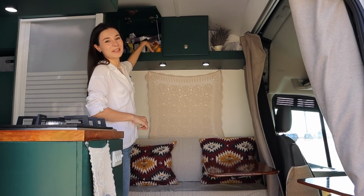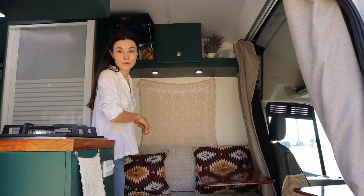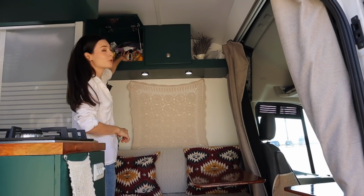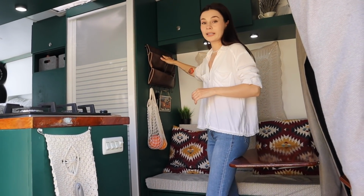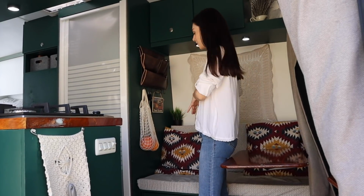I knew this is not organized, but you know, whenever they show you in those van tours that everything is so pretty and organized, I think that's a lie. Yeah, this is how it usually looks. We have here our dry foods, candies, and whatever. On the side, we put this little, we call it a pocket. We have here stuff that we usually use when we're working or when we're sitting here.